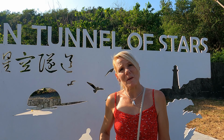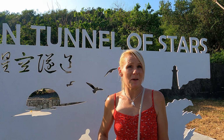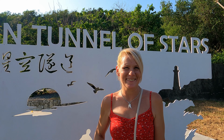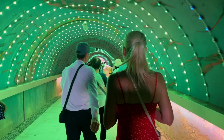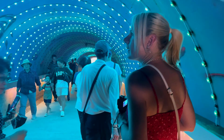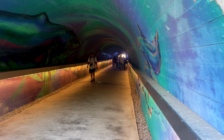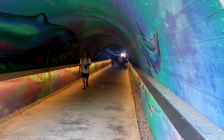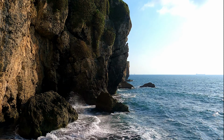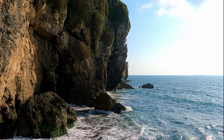So next stop on Matthew's magical electric buggy mystery tour is the Cijin Tunnel of Stars. So the Cijin Tunnel of Stars, have I said that? We keep getting the name wrong, don't we?